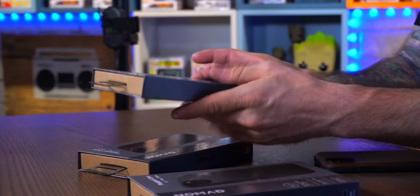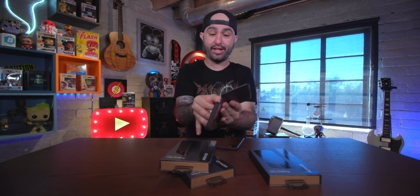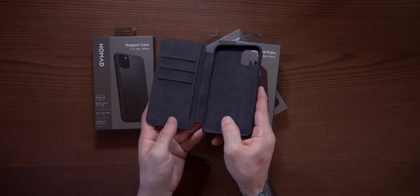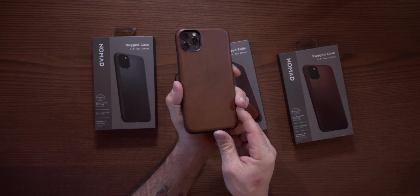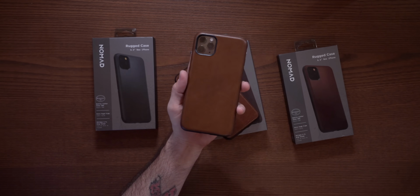But I do just like what they do with their leather stuff. Then we have a folio case also here, but unlike the Moshi one, you're locked in to that folio. I'm not complaining, it's a preference, but I do happen to like how the Moshi one is able to come out with a magnet. But I think that this rugged case, this leather one, is fire. I mean, they make this every year for all the iPhones, but I think that this one just looks pretty sweet.